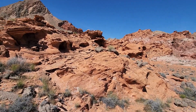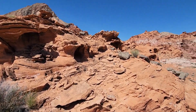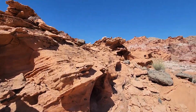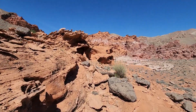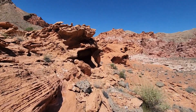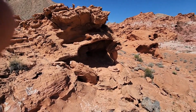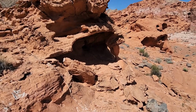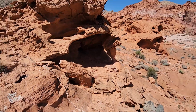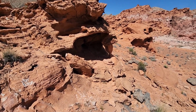And here's one right ahead. Rock formation. A lot of little arches. Let's get up here, get a better look. Look at this. Beautiful, beautiful. And we'll look at it from both sides. But you see how it makes a little arch here. So let's go around and look at the other side.